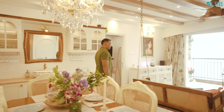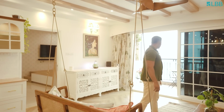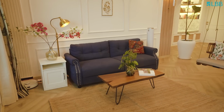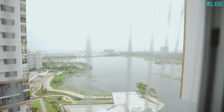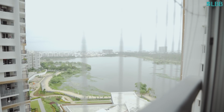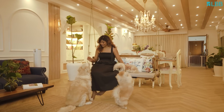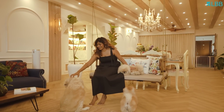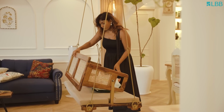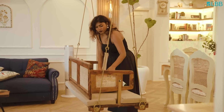The other side of the hall is facing the balcony, and this seating area. We have a lake view house, which means we can actually sit here and watch the lake. We can see the sunrise. It's a beautiful place, so we wanted to make sure we have a cozy corner. We have a nice jhula that we ordered from Jaipur, and it's a reversible jhula. So if we have friends over and someone is sitting at the dining table, we can always change the side of the backrest, and we can have friends sit over here as well.